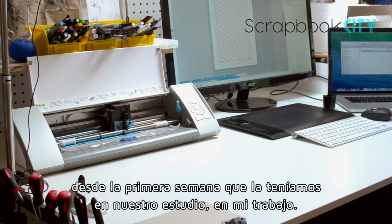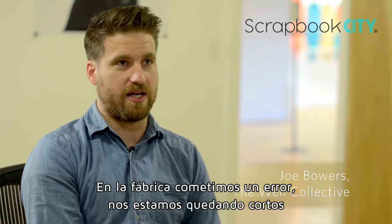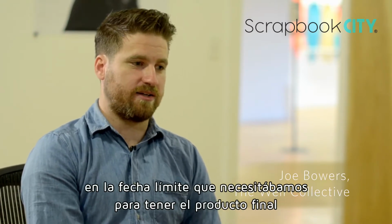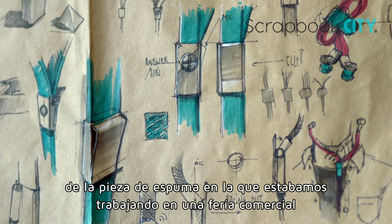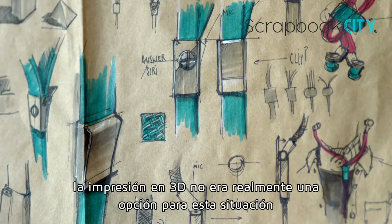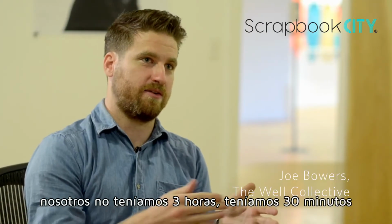The first week that we had the Silhouette in our studio at my job, a factory had made a mistake. We're running tight on a deadline. We needed to have a final product of the headphone piece that we were working on at a trade show booth. And 3D printing wasn't really an option in this situation. We didn't have 3 hours, we had 30 minutes.